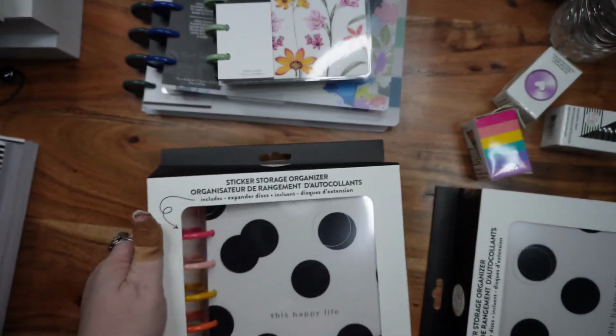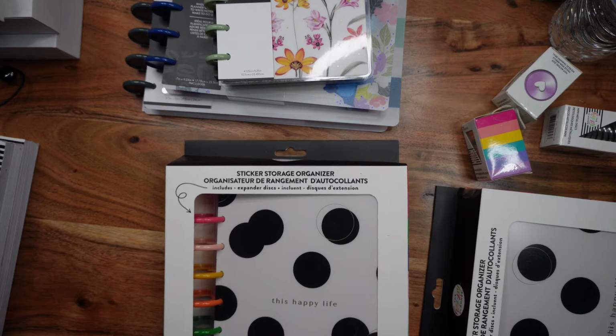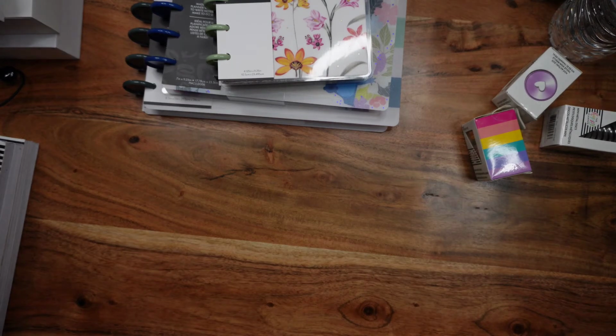I also got 2 of the new sticker storage books. Just change of cover is nice. I'll be changing out the discs, of course. But I was starting to run low on these, so cheap, grabbed 2. I can almost sit down. Okay.